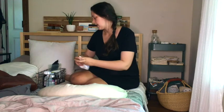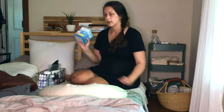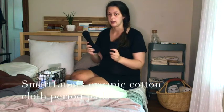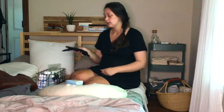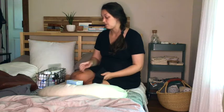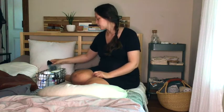And then I also have, for postpartum bleeding, these organic cotton disposable pads, but I also have my reusable organic cotton pads, and these don't have a plastic lining, they don't have any polyester, and they're all 100% organic cotton. This is what I use for my periods, and once I feel up to it, which may be very quickly, I'm going to be switching to just using these for my postpartum bleeding.